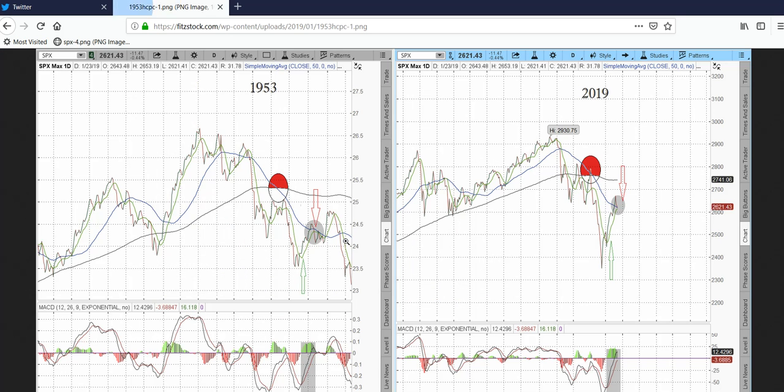But when we blow it up a little bit here, you can see we saw a death cross in 1953. And by the way, nobody's looking at this. Nobody looked at 1994 last year. Nobody looked at 2008 for the huge bounce we saw this year. And nobody's looking at 1953 right now. We are, though. And that's the most important thing. You don't want everybody looking at the same thing. We're looking at this. And right now, it's spot on.